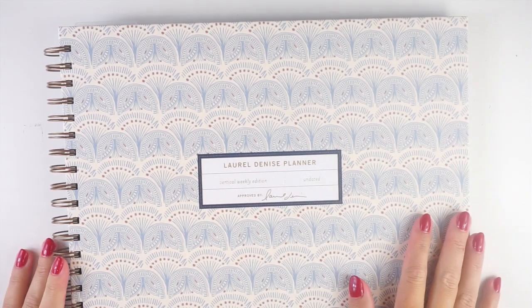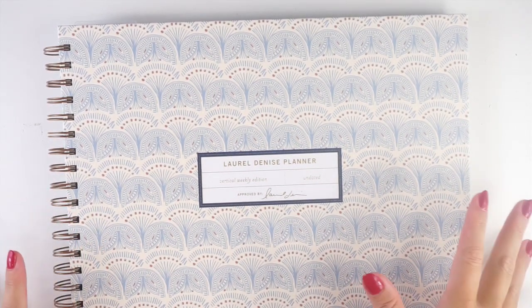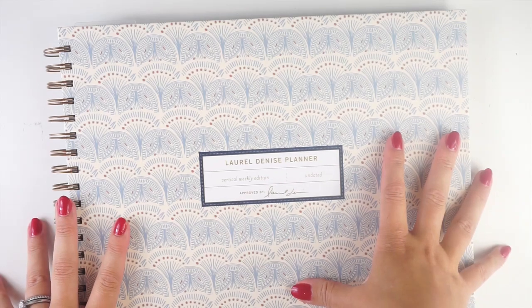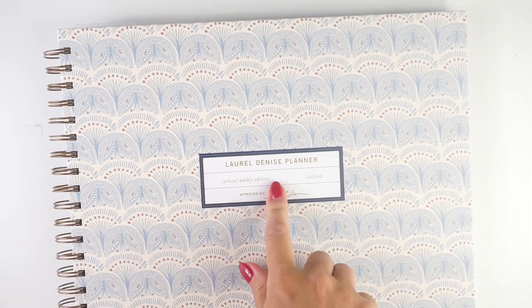Today I am going to be planning in my Laurel Denise planner. The one that I have is the undated vertical edition. I actually got this as swag from Go Wild back in the spring, and I've been using this as my content planner ever since. I did take off last month in August in here.